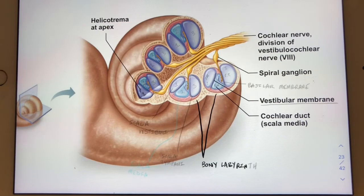Gosh, how do you spell labyrinth? Is that labyrinth? I just realized I don't think I've ever written the word labyrinth before. It's a fun word. Yeah, I spelled it correctly. Boy, it looks funny. Anywho.